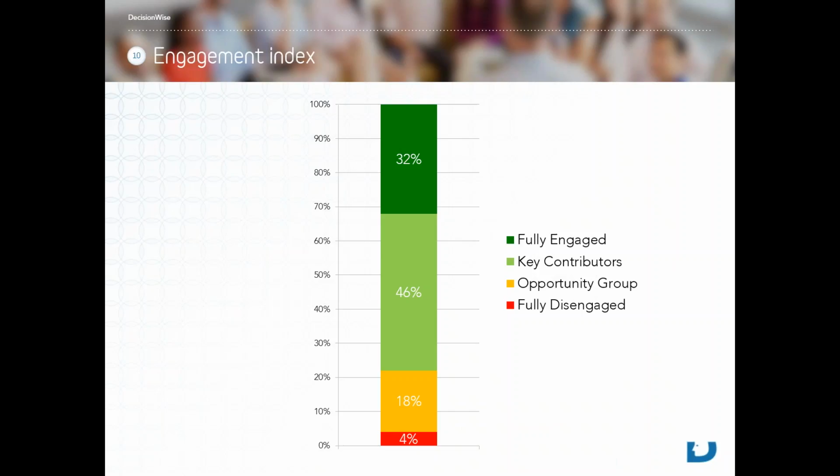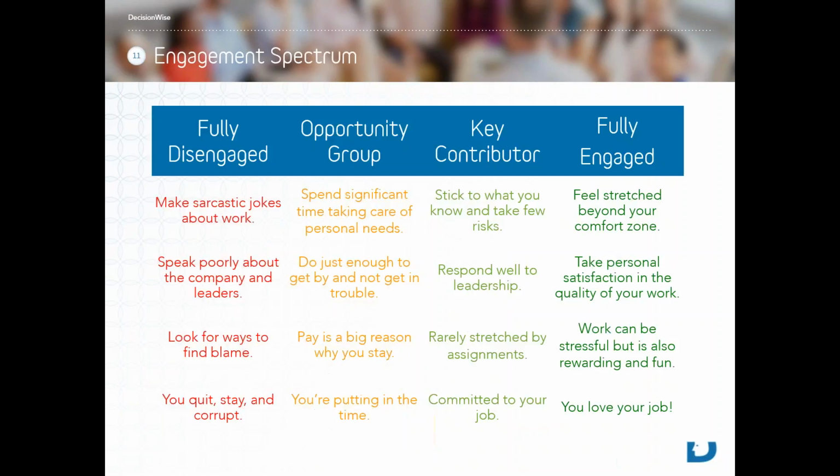So what we like to focus on is that opportunity group. How can we get them more engaged? The opportunity group, what we see with them, interestingly, on year-over-year survey results, we see the opportunity group moving into other areas. They'll either move up, down, or out of the organization on the whole. And so therefore we know we have the ability to influence that group either for the positive or negative.